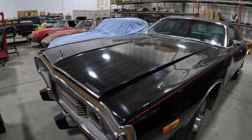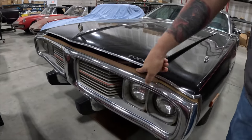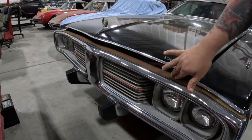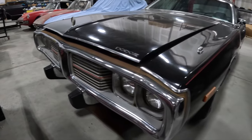This is all original. Yes. When they started doing that safety bumper guard nonsense in the 70s, you will not find this original piece in one piece. They all flake, they all get old and brittle. Front and back are still intact. The car is immaculate.